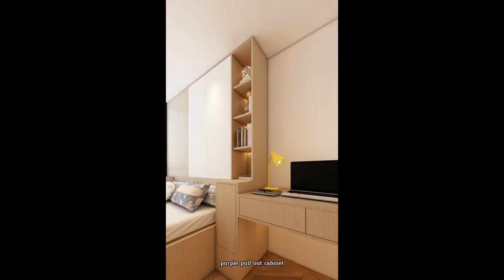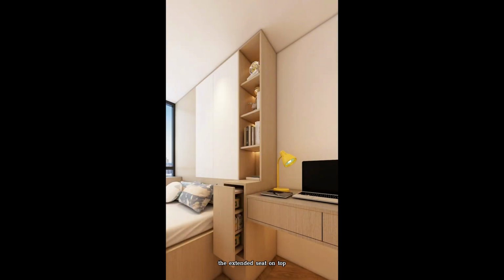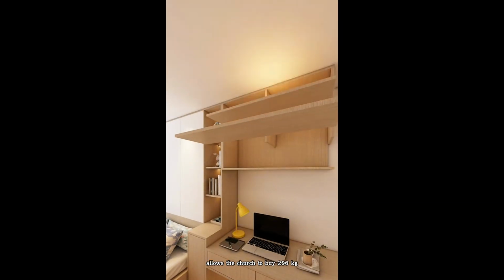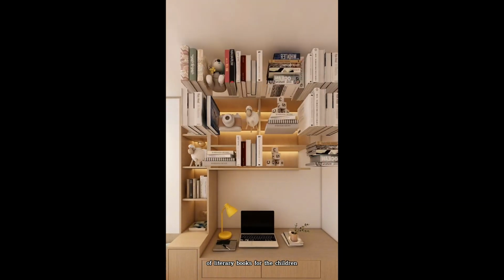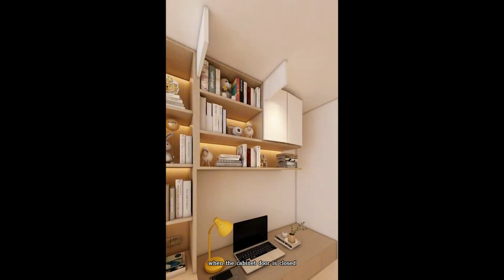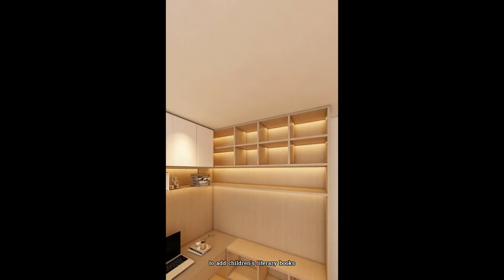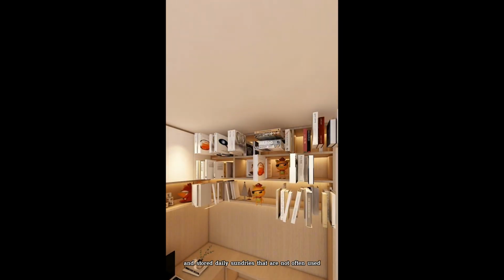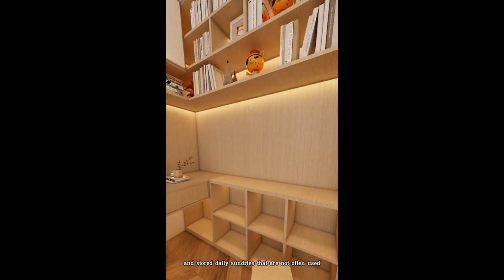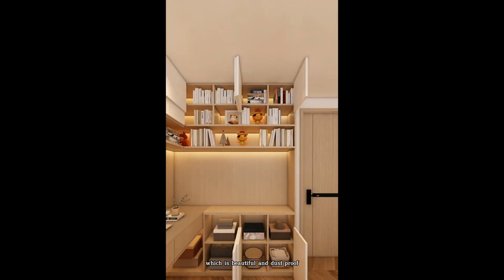The pull-out cabinet next to it can also store children's favorite snacks. The extended seat on top allows you to store 200 kilograms of literary books for the children. It is beautiful and dust-proof when the cabinet door is closed. The high cabinet next to it is connected to add children's literary books on the top and store daily sundries that are not often used. The cabinet door is closed, which is beautiful and dust-proof.